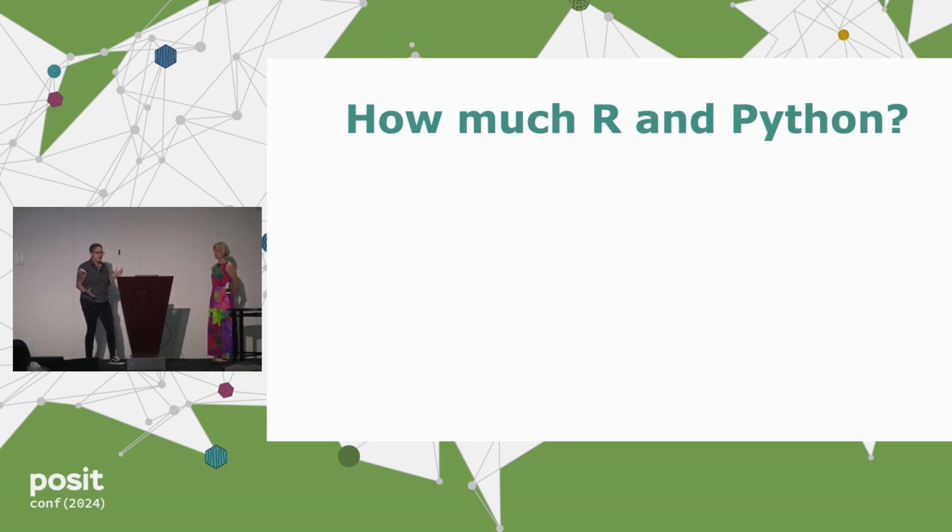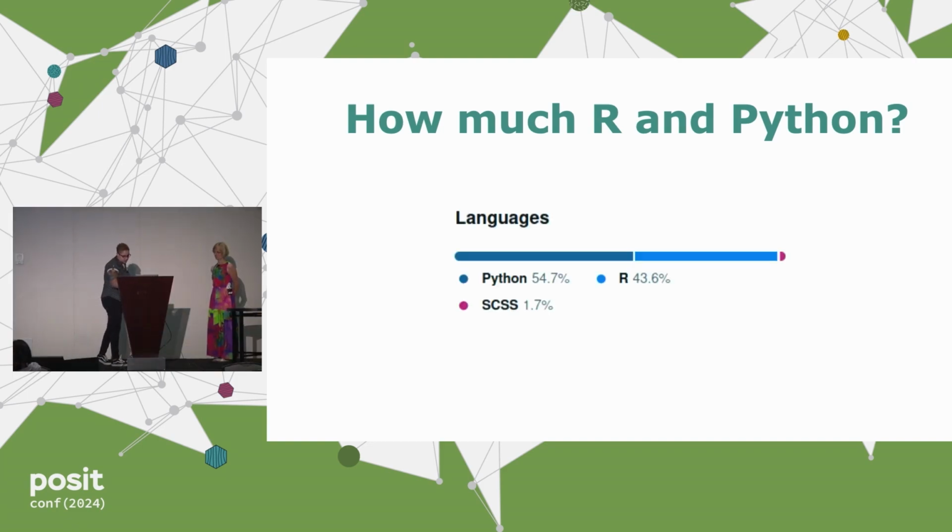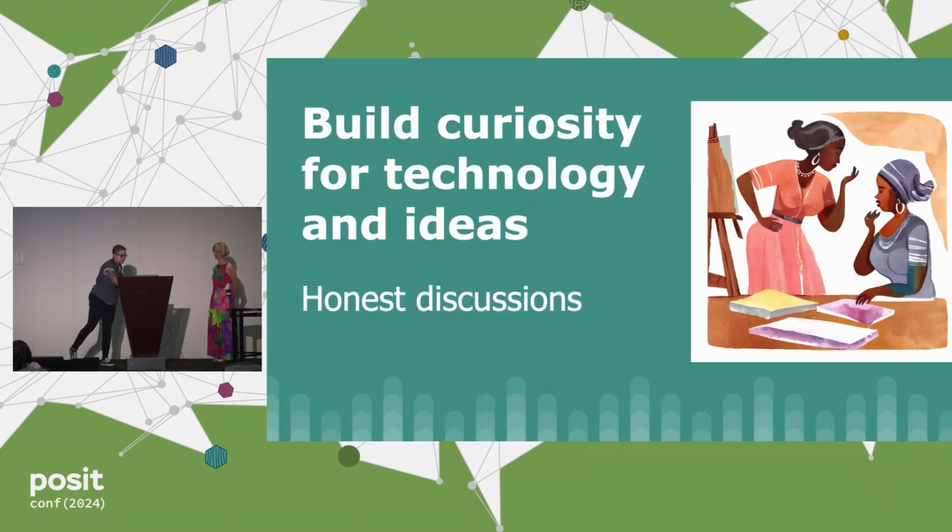Okay, so the last kind of technical question we wanted to ask is like, how much R and how much Python do we end up with in the end? So quite conveniently, GitHub on a repository page actually has this information. So we ended up with a pretty even split, which was pretty cool. So yeah, that's all of the technological choices and the thinking around that. But actually, I don't think this is the most interesting thing about this project. I think it's much more interesting thinking about exactly how we got there.